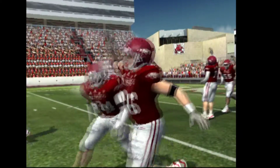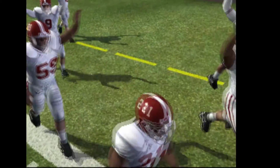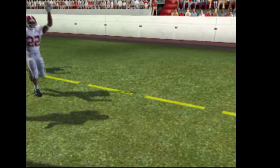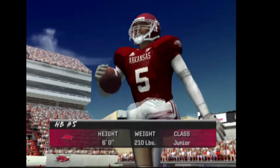Here come the Razorbacks. The Crimson Tide are coming into this game looking very fired up. Kirk, what are your thoughts on today's game? Arkansas looks a little overpowering in this one. I think it's all because of their running back.